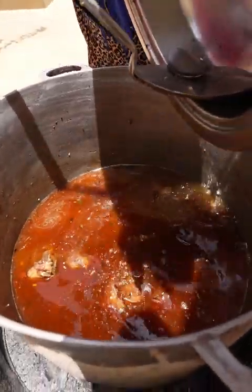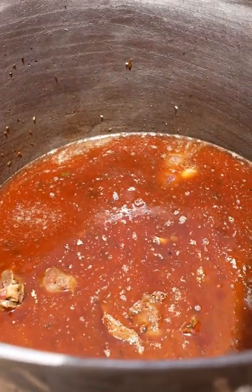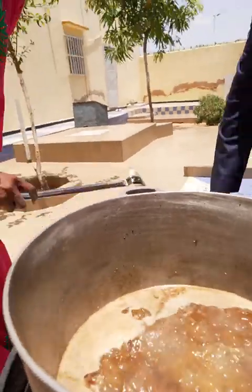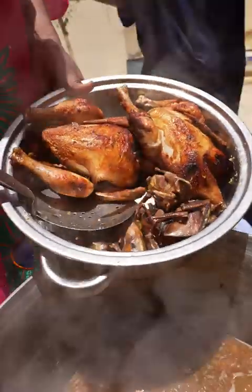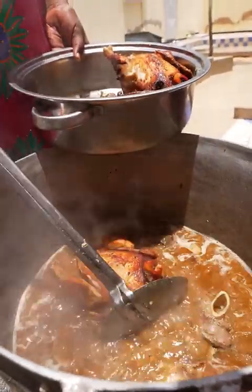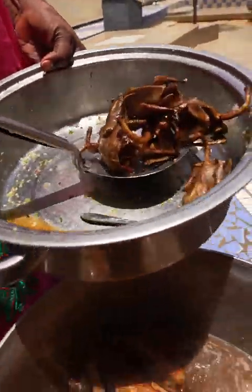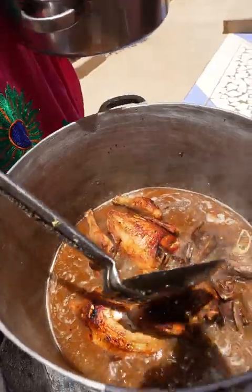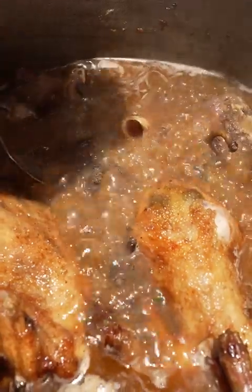As I've learned with so many dishes from Senegalese food, there's so many steps, such a process to make each dish. And so this is not done yet. The water goes into that lamb. The chicken and the dove is going to be re-added to that broth and then somehow combined with the rice. Wow, chicken goes in. Oh, more black pepper goes in, yes.